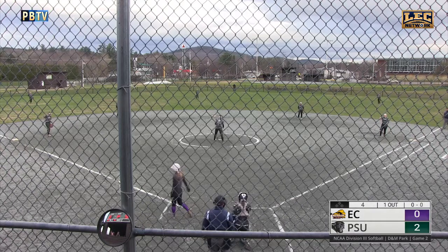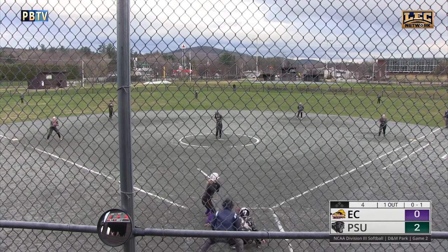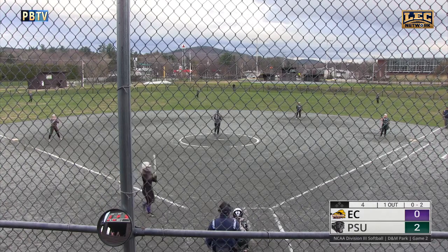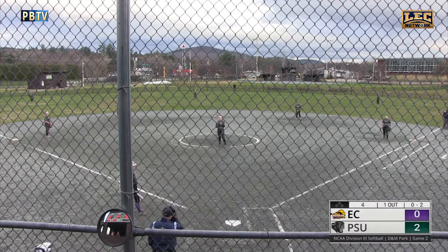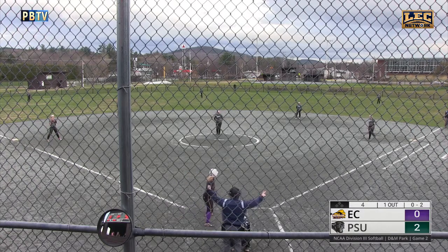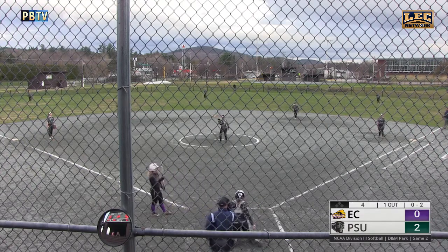As Matthew delivers a strike. Matthew getting set to deliver. It's a good strike number 2 here, as Dix is down in the count early 0-2. Another possible strikeout here for Matthew. And she'll just barely foul that away as it ran up inside on her. Count still 0-2. Matthew delivers. A little too high there. Ball 1. 1-2 here.